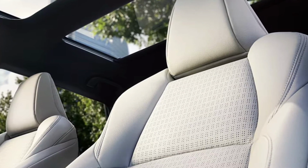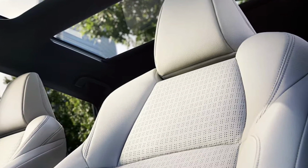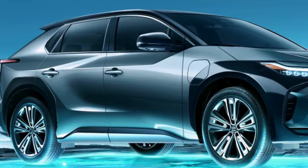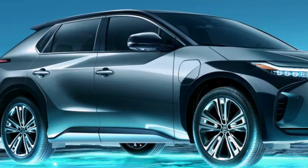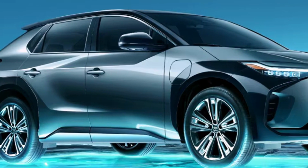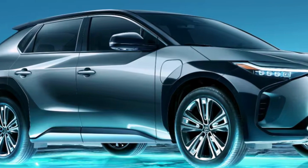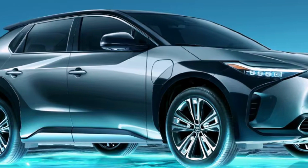All right, let's move on to safety. Always a big deal, especially with all this new tech. They mentioned Toyota Safety Sense 3.0. Right. Toyota's always been big on safety, and their Safety Sense system is top-notch. With this latest version, you're getting all the bells and whistles. Like what kind of stuff? Lane departure alert keeps you from drifting out of your lane. Adaptive cruise control adjusts your speed to the traffic flow automatically. Sounds fancy. Oh, and a pre-collision system with pedestrian detection. That's a big one. Definitely helps with peace of mind.